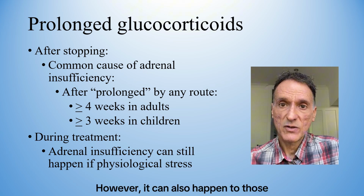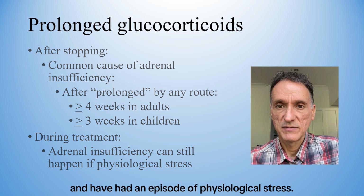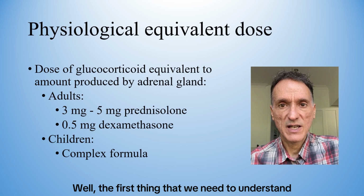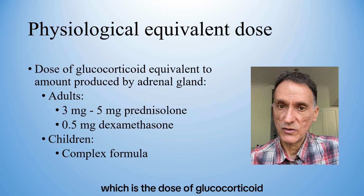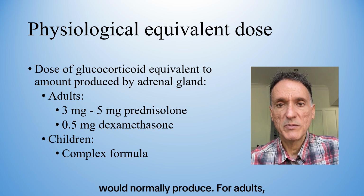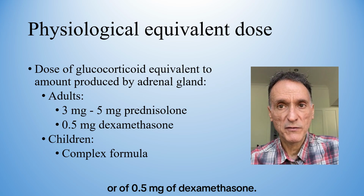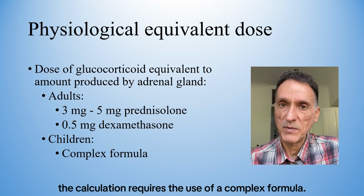However, it can also happen to those who are still taking steroids and have had an episode of physiological stress. Considering this, how should we taper off steroids to prevent adrenal insufficiency? Well, the first thing that we need to understand is the concept of physiological equivalent dose, which is the dose of glucocorticoid that is equivalent to the amount that a healthy adrenal gland would normally produce. For adults, this is a total daily dose of 3 mg to 5 mg of prednisolone or of 0.5 mg of dexamethasone. In children, the calculation requires the use of a complex formula.